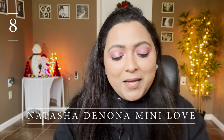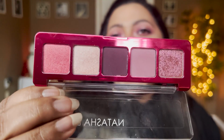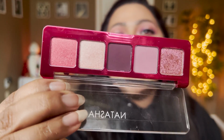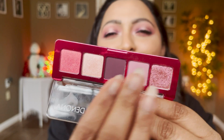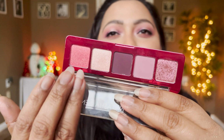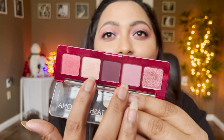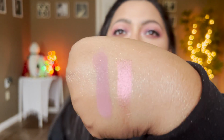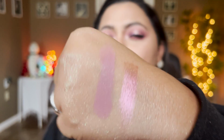On number 8, we have another Natasha Denona palette, and this is their Mini Love palette. Now, oh my god, this is stunning. I love purpley tones, and I can get such a beautiful purpley tone in this section, and I can also go a little more on the pinker side with this, or I can do a daytime look by using only these shades. Are you kidding me? Look at that. That purple and this duochrome, it's so beautiful. So beautiful. You need this.